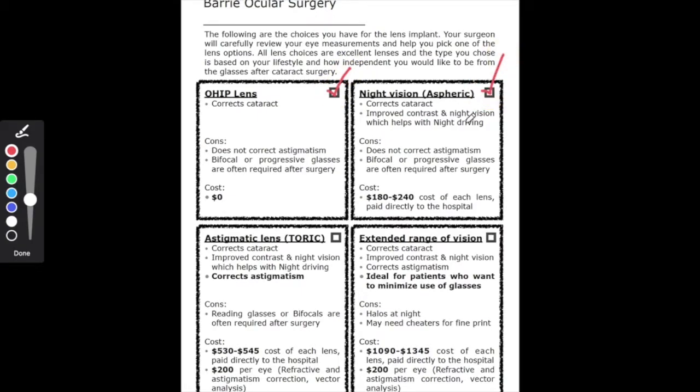So I hope that I kind of summarized these lens options. It's not an easy decision, but it really depends on your lifestyle. And we can talk about this more in the office. But please try to make up your mind and come in with some predetermined idea of what you'll be interested in. The other thing that you should also look into is whether your insurance covers any of these lenses.